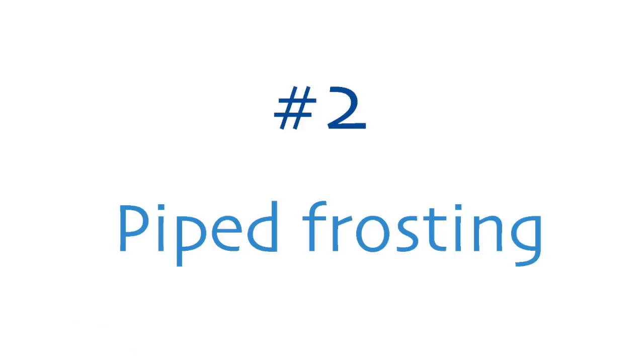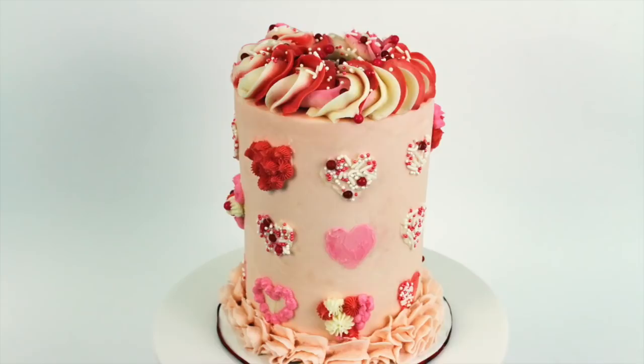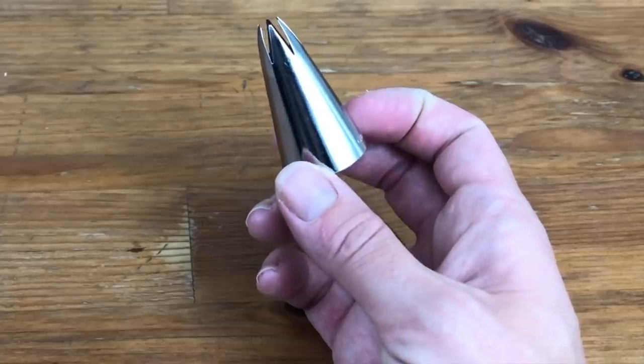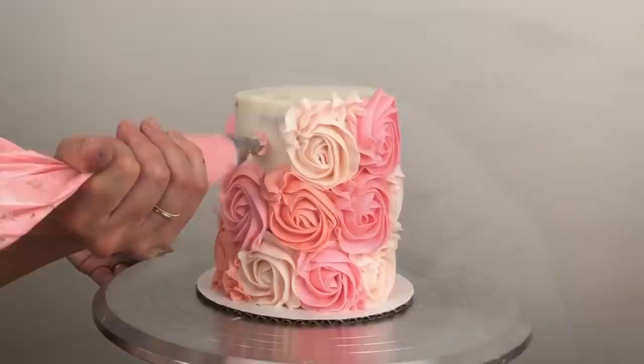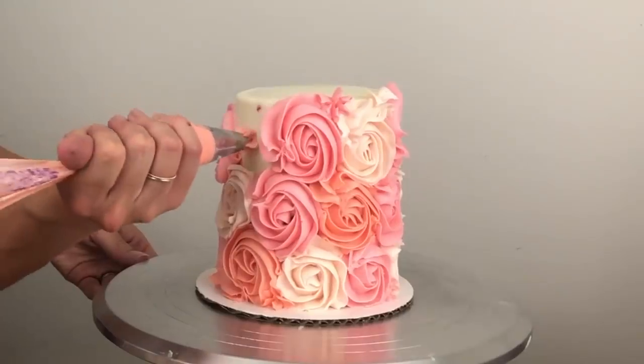A more time-consuming but very forgiving way to add texture is with piping tips. Even if you haven't been decorating cakes for long, you've probably experimented with piping tips, or at least the standard star tip, also called a 1M tip, which is the typical tip used to pipe a cupcake swirl. But you can do so much more with this tip than just that.